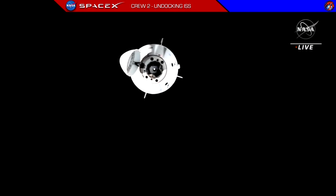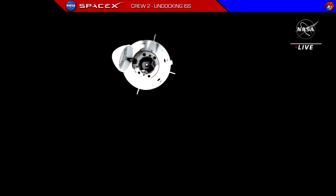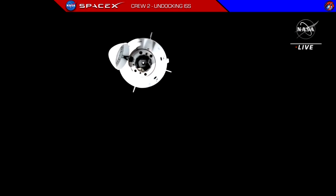It is the deorbit burn and the entry into Earth's atmosphere, slowing down Dragon from 17,000 miles per hour to a mere 350 miles an hour.